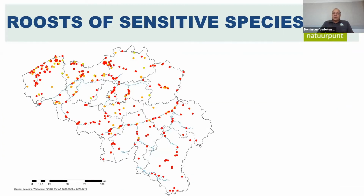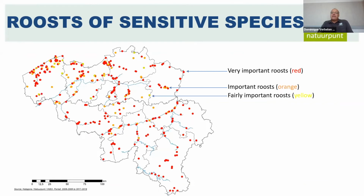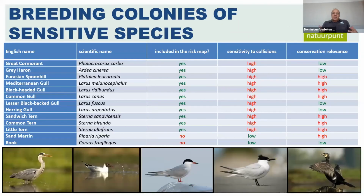Now, this gave us another map, once again showing the very important and the fairly important roosting sites of the various species considered. We had another very important layer, being the layer of the breeding colonies. In this layer, we mainly focused on those species with a high sensitivity to collisions. You here see some pictures: the grey heron, black-headed gull, common tern, sandwich tern, great cormorant.